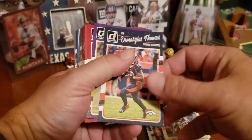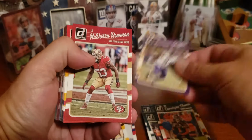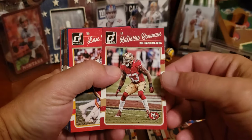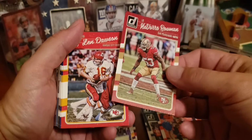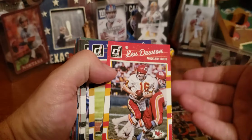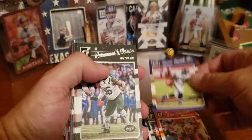Eddie Lacy, Demarius Thomas, Everson Griffin. What's his name? Navorro Bowman. I know Bowman. I mean, those are some great baseball cards, right? Lynn Dawson. Hey, he's a legend. Okay, I know him. Steve Smith Sr.